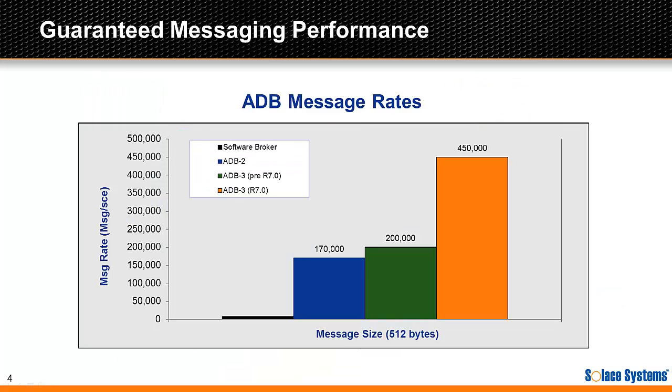As you can see in the following slide, the ADB3 coupled with release 7.0 of the Solace firmware brings you an increase in performance that more than doubles the already amazing guaranteed messaging performance of Solace appliances. For the demonstrations, I'll use a 512 byte message size, which is why I focus on this message size in the slide. This shows the appliance supporting both an input and output rate of 450,000 messages per second.